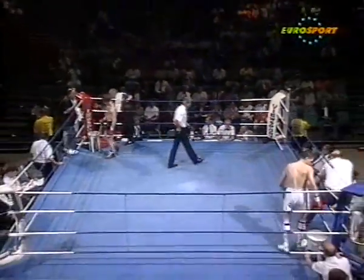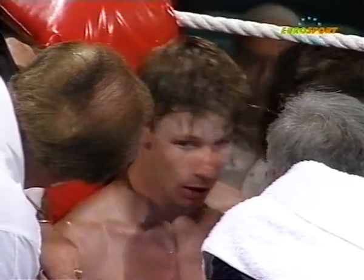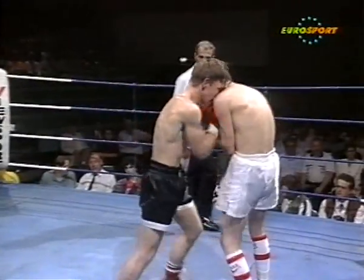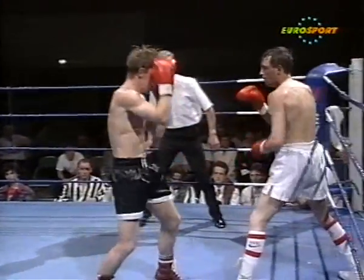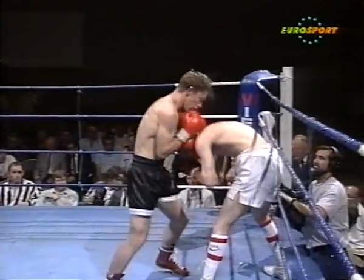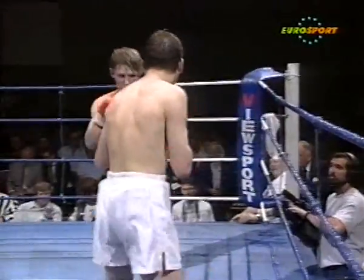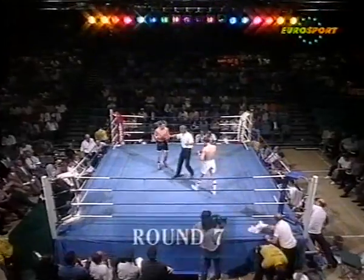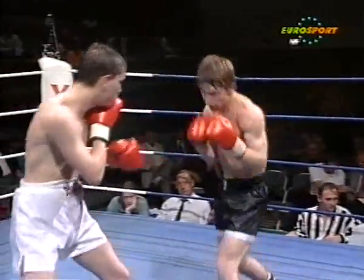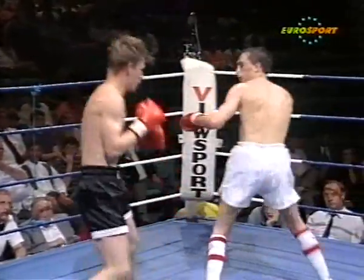Well, that's another interesting round, and one I think that Tony Silkstone's got. I haven't given a round against Silkstone yet, which doesn't mean to say that Buckley's being overwhelmed, because he's not. Good right hand there from Tony. So with 6 rounds gone, 60 points to 58 on my card in favour of the Yorkshireman. This is the penultimate round, round 7 of a scheduled 8.